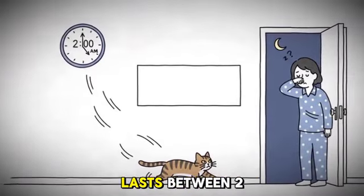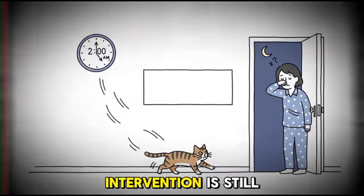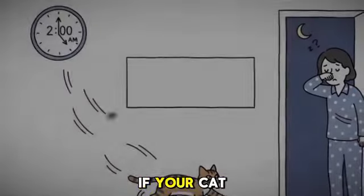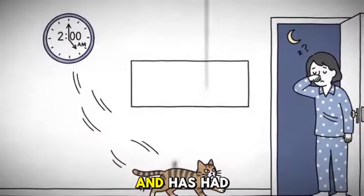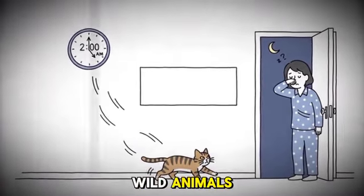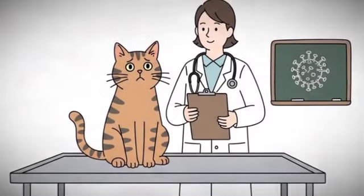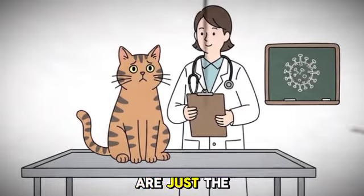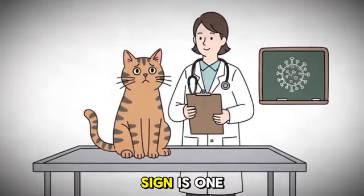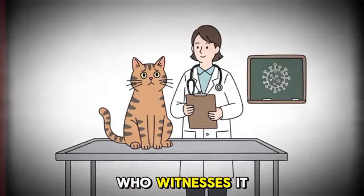This phase typically lasts between 2 to 3 days. It's the window where early intervention is still possible. If your cat is showing these signs and has had any recent outdoor exposure or contact with wild animals, do not wait. Contact your veterinarian immediately. But behavioral changes are just the beginning. The next warning sign is one that sends shivers down the spine of every cat owner who witnesses it.